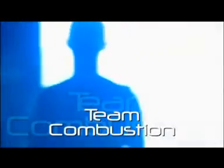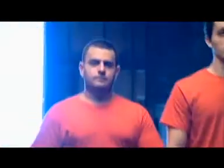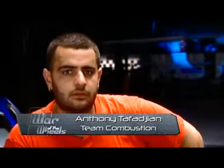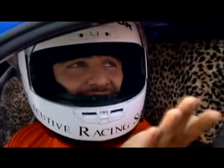Team Combustion is another group of gearheads working together as a team for the first time. The team includes a champion Talon show car builder and an engine tuner with a turbocharged level of confidence. Try starting it up. I'll turn the car off. This has got to be for the fuel pump. That's horrible. Anthony Tafagian is a pro mechanic who tunes high-performance cars. Driving for Team Combustion, Anthony has no doubts about his skills both on and off the track. Watch the show. That's all I have to say.